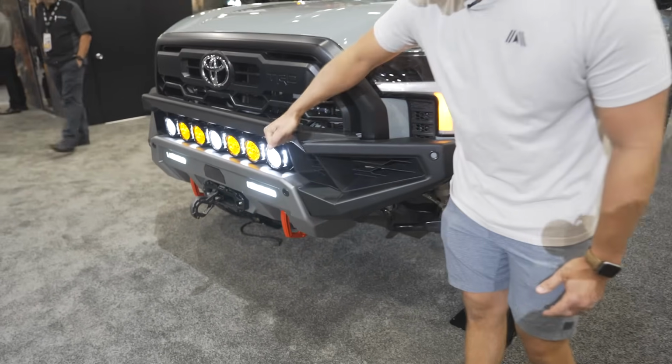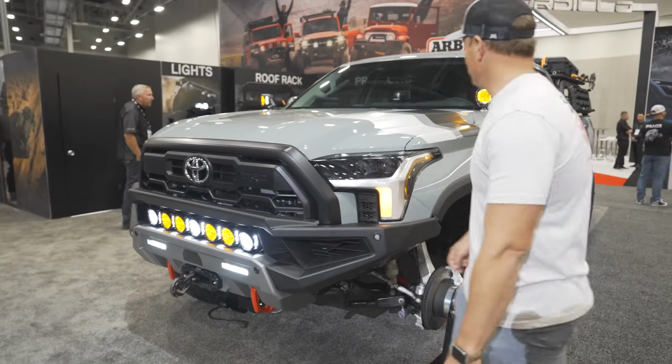And I love this additional protective cover. Allows you to put some lights right there. We got some Nacho lights.